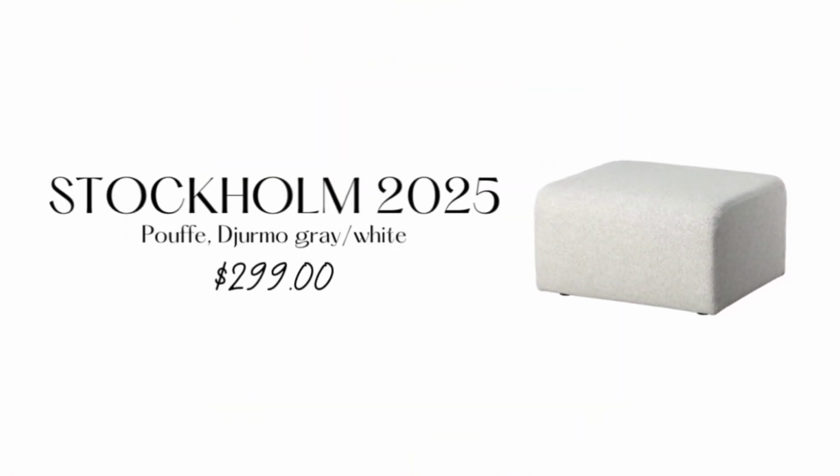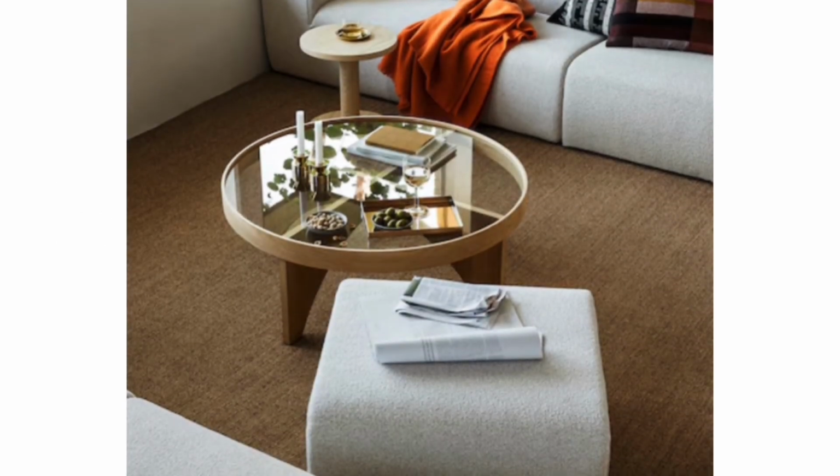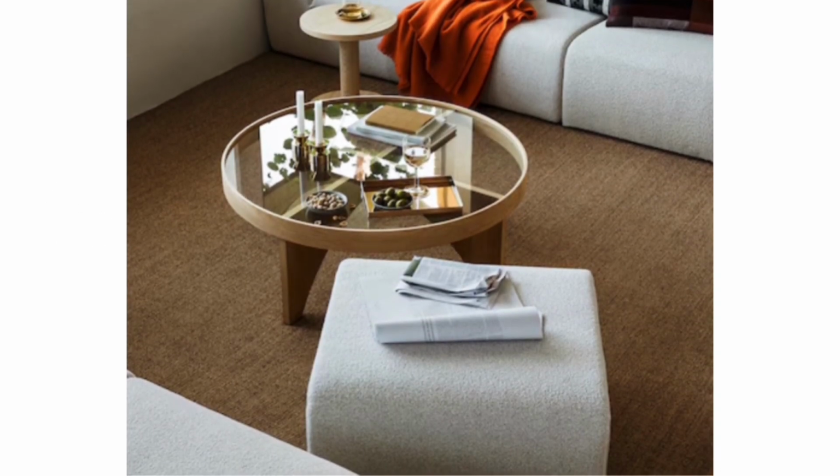19. A poofy that's part accent, part function, and fully delightful. Gray and white with a soft texture, it's a perfect perch for your feet or a playful pop in your decor.